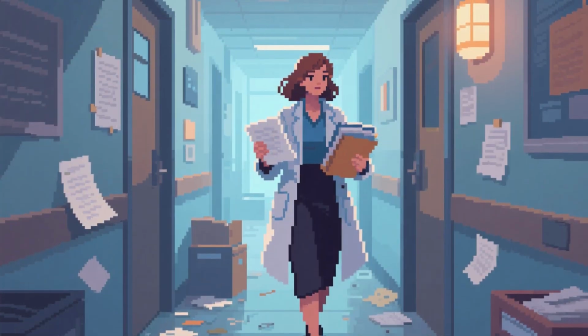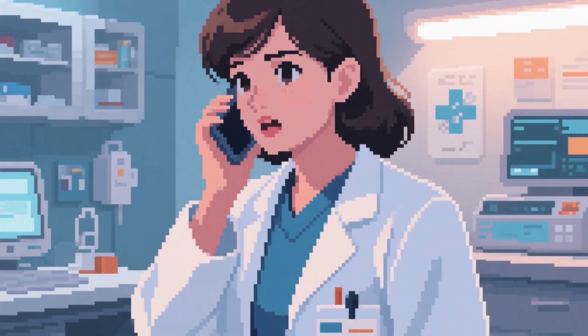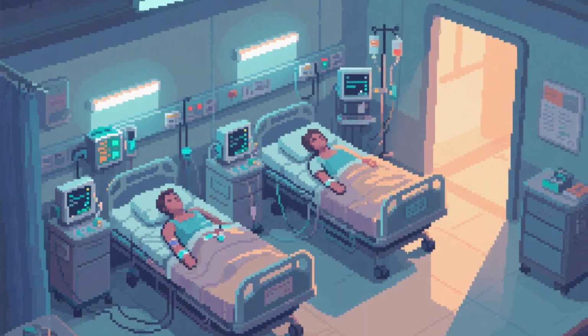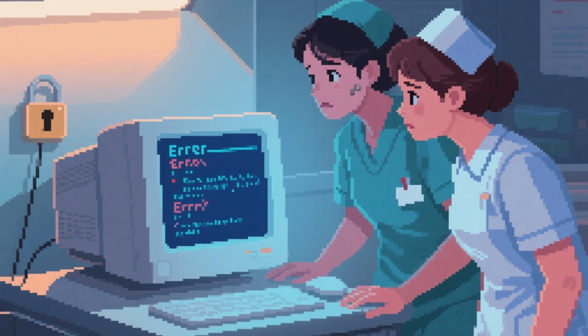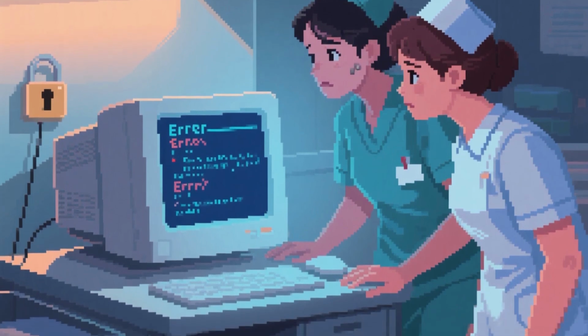Dr. Jennifer Foster, the chief medical officer, arrives looking exhausted but determined. "We need to know how long before we can get systems back online," she says immediately. "We have 5 patients in the ICU on life support, and while the machines are still working, we can't access their electronic records or adjust medications through the system."